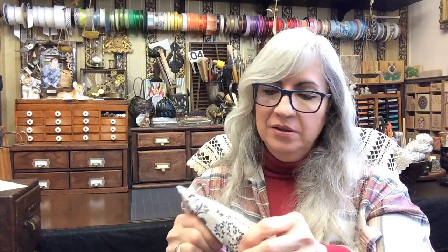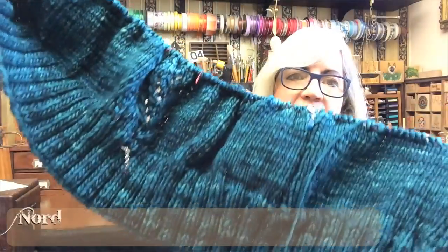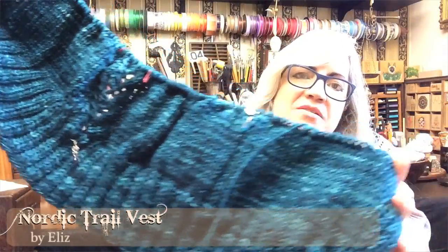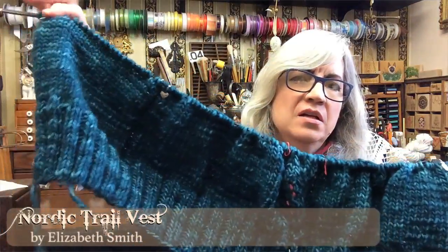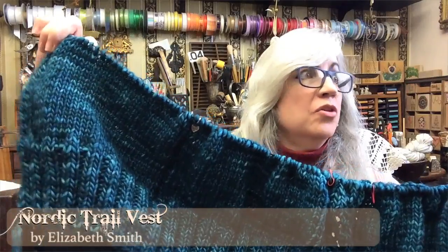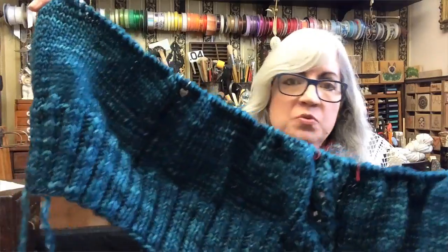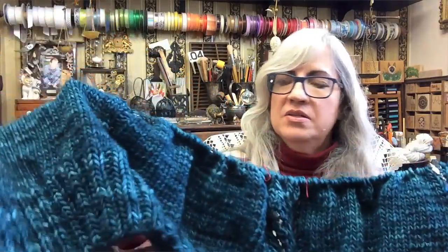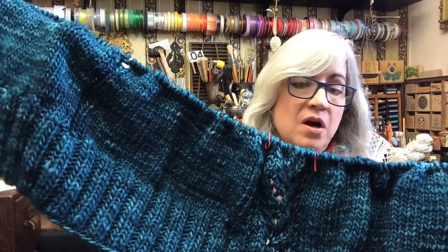Another one of my little bobbins DPN holders. I use them for my circular needles. And here is my vest so far. So it is, I think, the second largest. I think it's, well, the third largest size on the pattern, extra large. So it's really coming along nicely. Such a quick knit. I've already gone through almost 2 skeins of yarn so far.